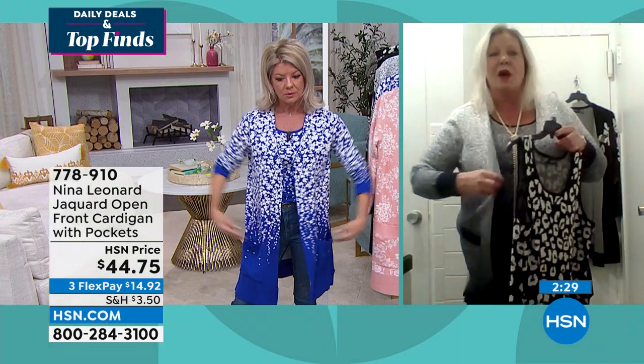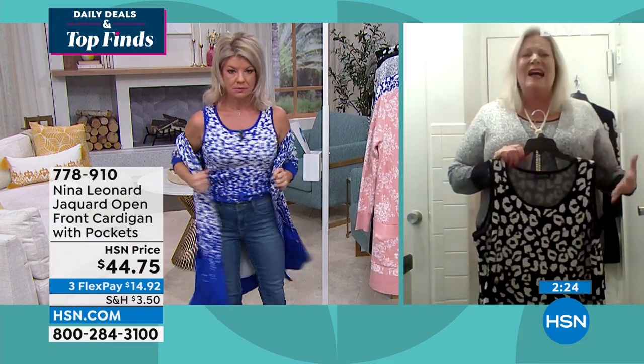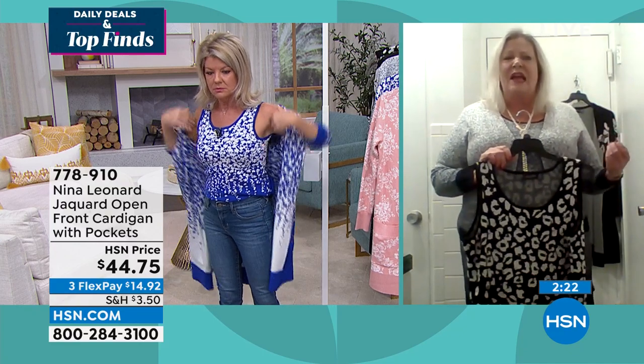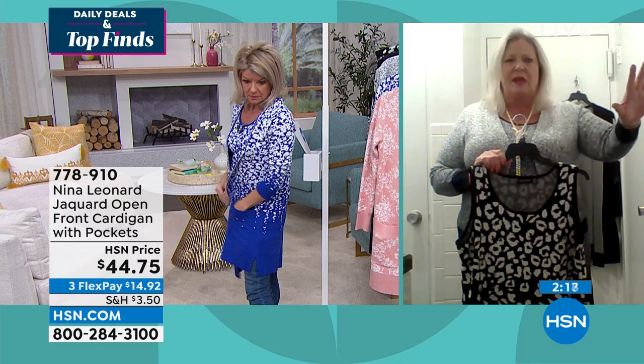The armhole is not too high so that it cuts into you, but it's not too low so that when you raise your arm, you're going to see your bra or your undergarments. We wouldn't want that. Total flexibility, the side slits on both the tank. You see, you're not seeing any of the undergarments underneath your tank at all, Lynn.